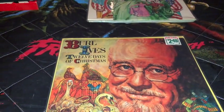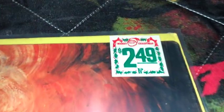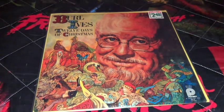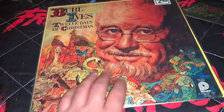Here's Burl Ives, The 12 Days of Christmas. This is another classic. We had this on record when I was a kid. This is an oldie, $2.49. You could see it was a Merry Christmas sticker too. And who else to sing The 12 Days of Christmas than Burl Ives? Look at that cover, man. That's unbelievable.